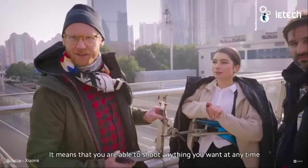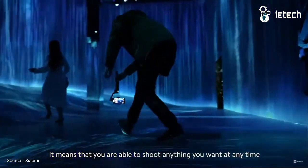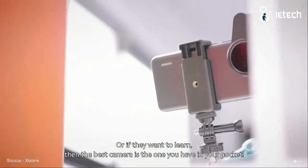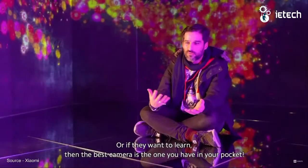Creativity for everyone, for me, it means being able to shoot anything you want at any time, whatever level they are, if they are students or professionals or if they want to learn, and the best camera is the one you have in your pocket.